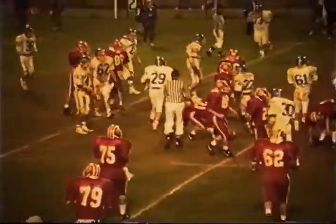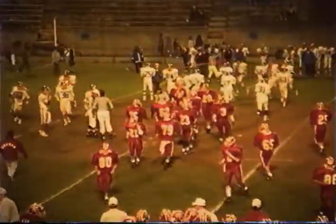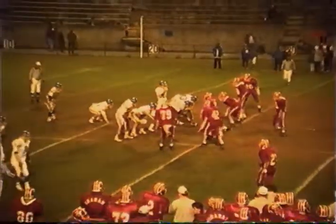A flag thrown there, Danny. It looked like a face mask to me. Trussell gets it back up to the 34-yard line. I tell you, Trussell is making some fantastic runs in these kickoffs, Kes.